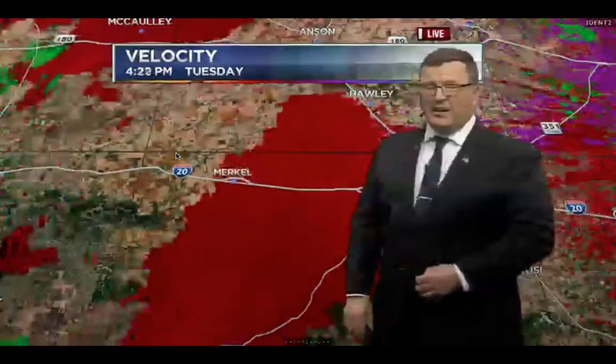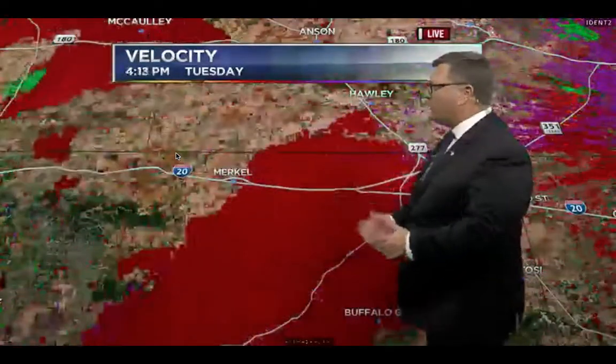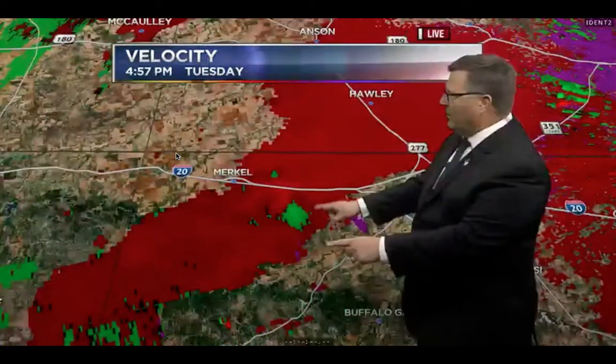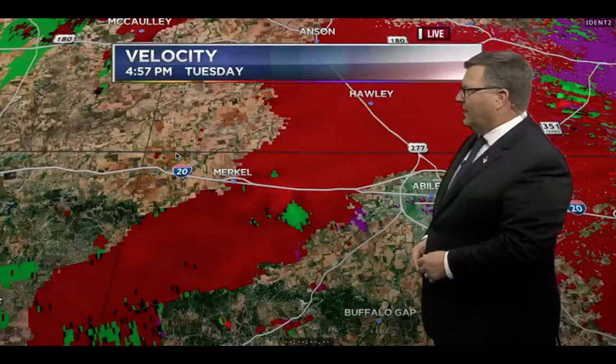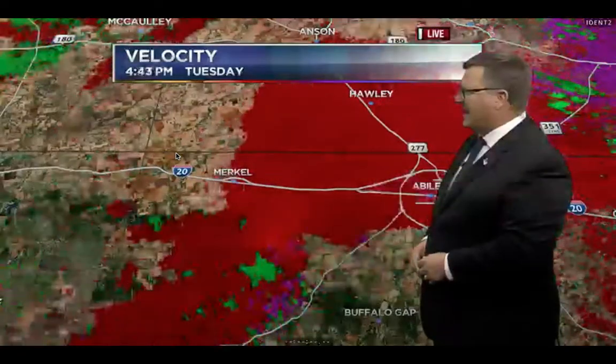So maybe as you look at it, you can't really pick it out, but I tell you what, when we can see it like this on velocity, we know that there's definite rotation in there and could produce a tornado at any time. And certainly we've had some funnel clouds already sighted. So these are your tornado warnings, Taylor County, Jones County. We're still up here watching these tornadic thunderstorms with radar indicated tornadoes as well, parts of northwest Jones County.